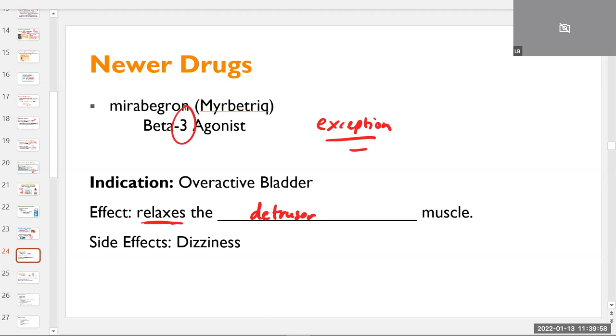But this individual is having an overactive bladder. We're getting too much urine, okay? Incontinence, overactive bladder. We don't want that. So we're going to relax the detrusor with a beta 3 agonist, and this is going to help alleviate some of the issue here. Okay, it can also cause dizziness, so be aware of that.